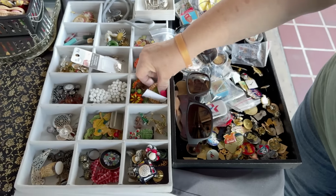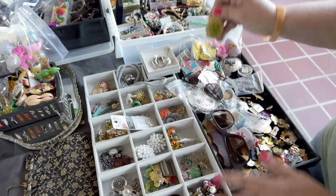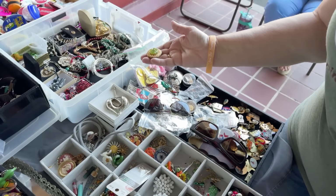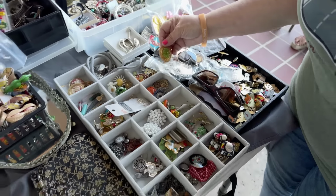All right, we're going to take a quick look through the jewelry. Look at that. It looks like a little bit of peridot on this little locket. Very pretty little piece. How much is your jewelry? It's all different prices. How much is that piece? The locket, that one is seven. Seven, okay.